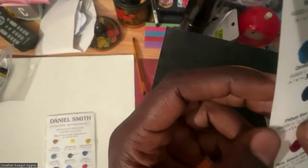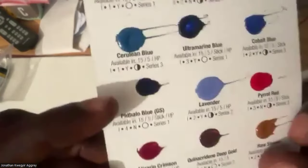More to the left, please. More to the left. Yes. More, a bit more. Yes.